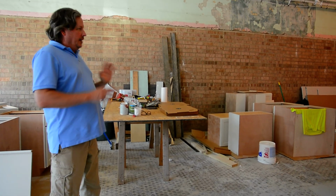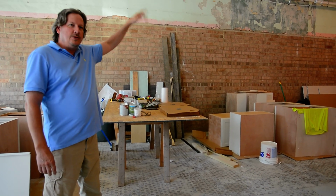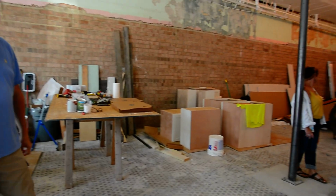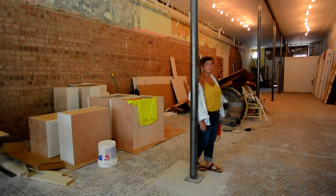So 115 years later, here we are building the apartments upstairs, which we'll go see, and this is going to be some type of business space, retail, assembly. We're not sure. Yeah, who knows? Whatever comes in.